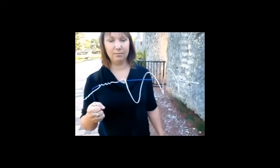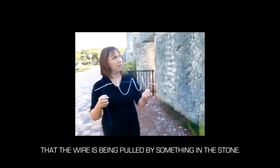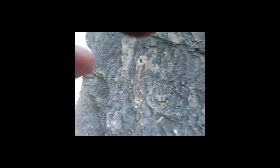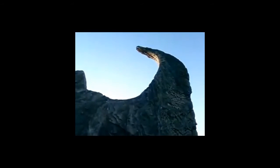Okay, so you're standing there, and what have you noticed? That the wire is being pulled by something in the stone. By something in the stone. Yeah. And we've looked up here, and we've actually found a mark in the stone of a fairly sizable bolt. Big bolt, isn't it? Yeah. A big bolt. And this is right on the crescent moon of Eds.